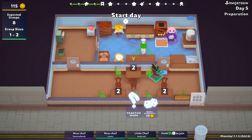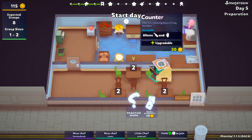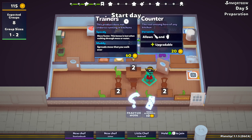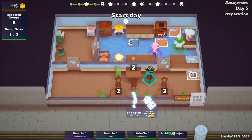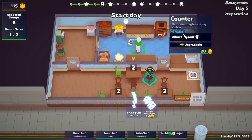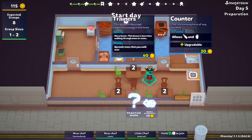So we're back at 115. Bob. Zink. Then Cream. I thought we were. Oh, trainers. This product does not endorse running in kitchens. Move faster, but you lose the board. Mess that you walk over. It's not so good, right? I don't know. I mean, Douglas has it then. Yeah, but that just means the floor would get even messier. If I can move at 10% of my normal rate because I'm in a puddle, there's not much point in even doubling it. Yeah, it wouldn't be doubled because it says you lose this bonus when you're going through water.